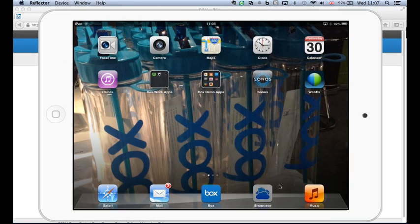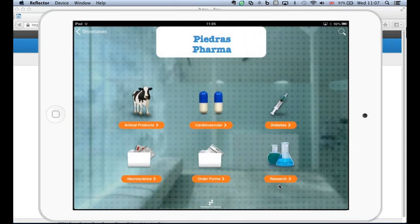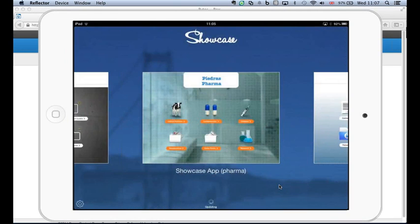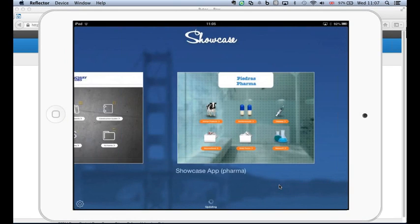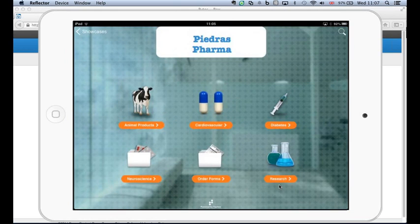And if I go into Showcase, what you'll see here is that I've actually got lots of different examples of Showcase apps that I've set up. If I just take this pharmaceutical example, this is simply a Box folder, and all of these areas here are subfolders within that main Piedra's Pharma Box folder.